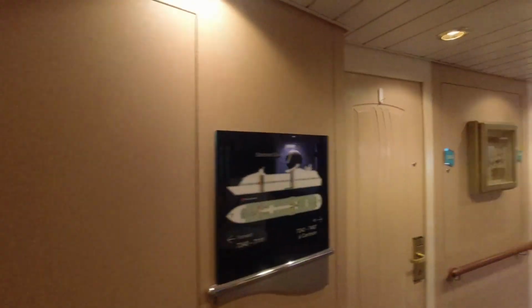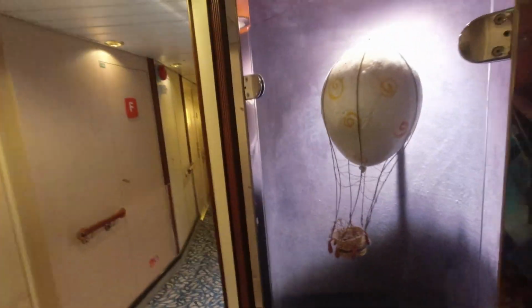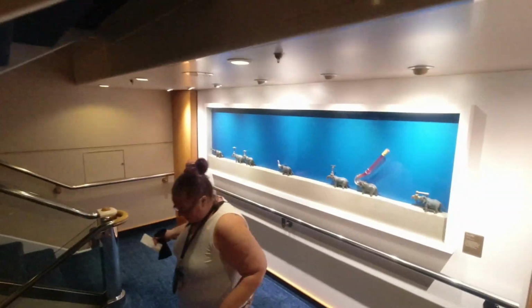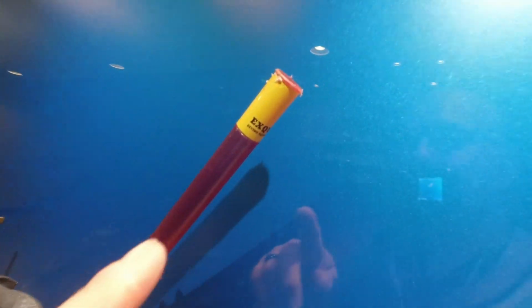The floor above us was themed for motorcycles, which was pretty cool. It was scooter and motorcycle art. Ton of art. I can't imagine the number of pieces of art that are on this ship. There's a balloon here. A decomposed airplane and a balloon. How cool. Alright. And I really like this piece. I don't know what it is. It's elephants, but this one's got a snorkel, but it looks like somebody chewed on his snorkel.